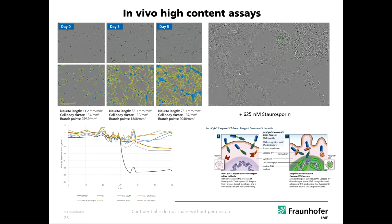But you can also do this live nowadays. And there's a very nice instrument by Essen Instruments. It's called the InCucyte, which was bought by Sartorius, and you can basically track neurons over longer periods of time, so over days, and you see the similar rescue experiment that I showed you previously. So full glutamate exposure, the cells basically die. Rescue now with APV, this is the blue line here, two different concepts, DMSO and APV rescue, and you start to see somewhat of an intermediate phenotype of these compounds that show this rescue effect.